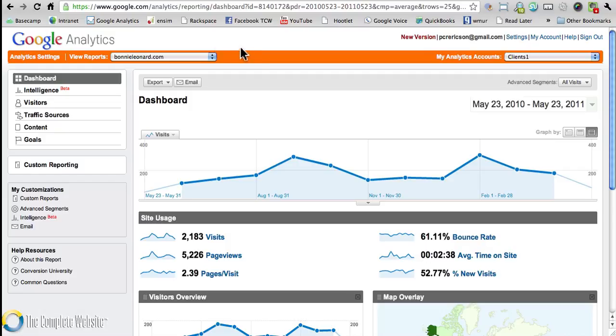Now, we'll start with the overview. What we're looking at here is 1 year's worth of data, so May 23rd of 2010 to May 23rd of 2011. And what I see here is some small growth. It's not flat, it's not down, it's not up a lot, but it is up a little bit, and I think that's pretty good for the economy that we have today. We have 2,000 visits, 5,000 page views, about 2.4 pages per visit.